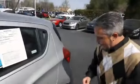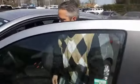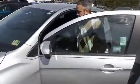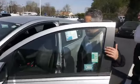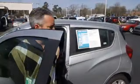This is an LT Spark. This has your alloy wheels. This does get your 38 miles per gallon. You could drive this thing all over on a tank of gas, and you don't have to pass every gas station in your town. Again, nicely equipped. You're not getting a cheap car. You're getting an inexpensive ride to get you to and from, with some nice equipment.